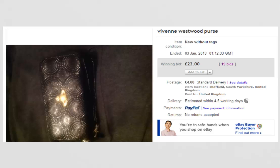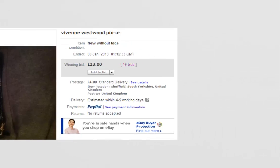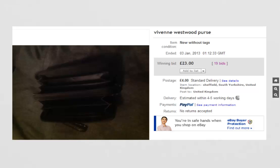Okay, let me show you the second picture in this item. Oh my days. Oh blimey. In case you can't tell, that's the inside of the purse. You can almost not make out what it is. Everything's blending in. It's just really, really bad.